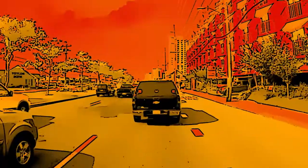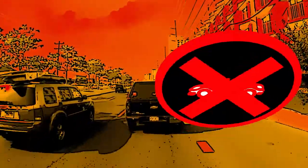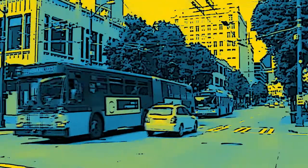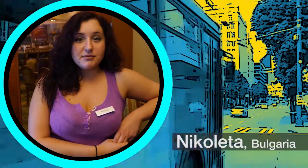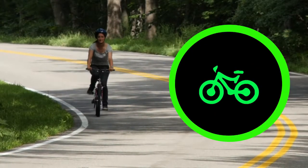Driving is fast, but it's not really an option. Very few of us get a car because it's too expensive to keep it running for the whole summer. I can't drive in the USA because I don't have a driving license. Taking the bus is convenient, but it doesn't go everywhere. I was walking to work every day, but then I started taking the bus because it's quick and it's really convenient. Riding a bike is quick and easy.